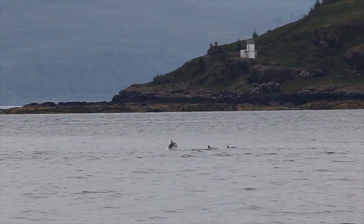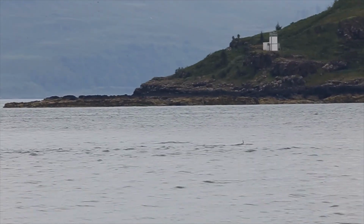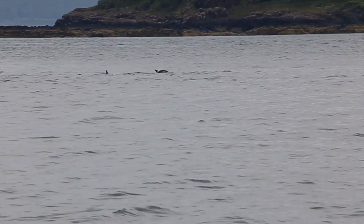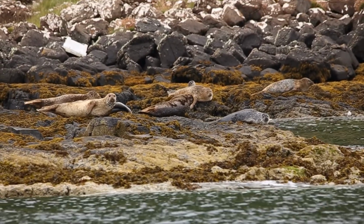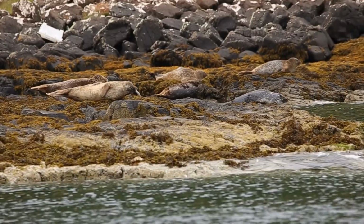Each time that I went out on the boat, I did experience quite choppy waters, making it difficult to get steady footage, and also trying to point the camera on moving subjects proved difficult with a constantly rocking boat. However, I did still manage to come away with a handful of images that I liked. Returning to shore, harbour seals could also be seen basking on the rocks, which is always an enjoyable sight to see.